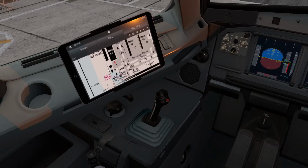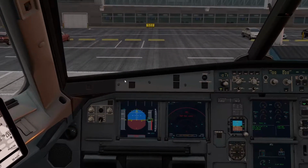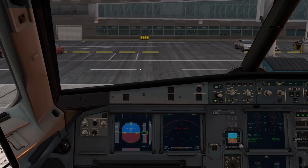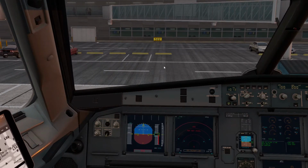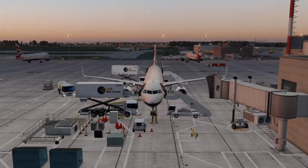We're pushing out of here, and it's pretty much straight taxi down Yankee, although only short November 11. There is actually no landing traffic for a little while yet. There seems to be a little gap for about an hour here in the simulator until landing traffic starts. There is traffic taxiing though.